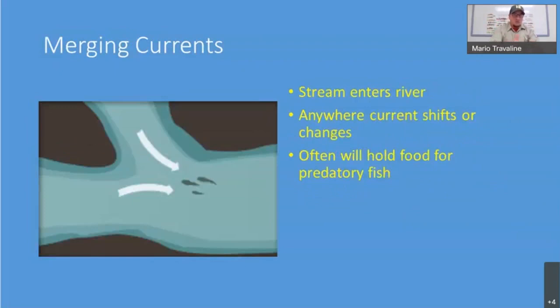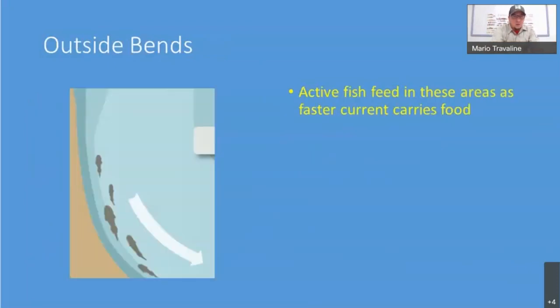Fish will put themselves into those two merging currents, the cloudy water maybe mixing with clear water, currents going a little bit different directions. This could be where a smaller stream comes into a river, or two medium-sized rivers merge to make a bigger channel. It's often a great place to fish because bait fish and food become confused in those changing currents, and predator fish take advantage of that. And if those are your target species, that's a great place to find them.